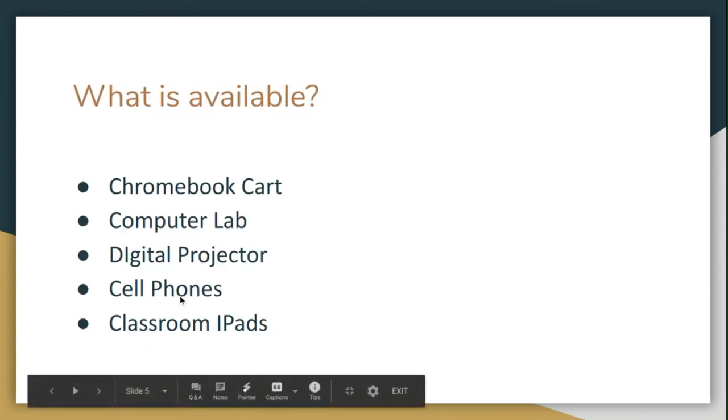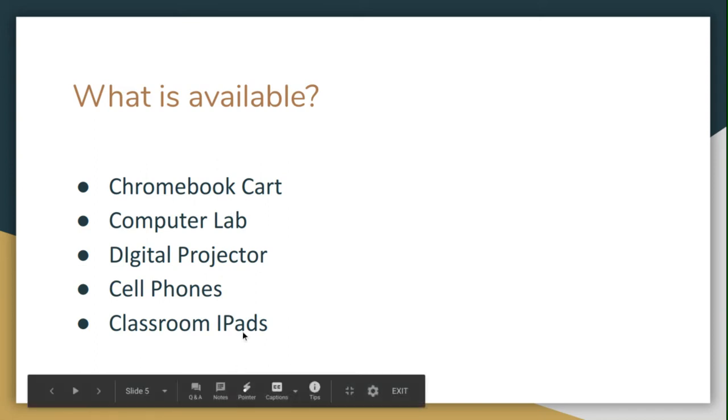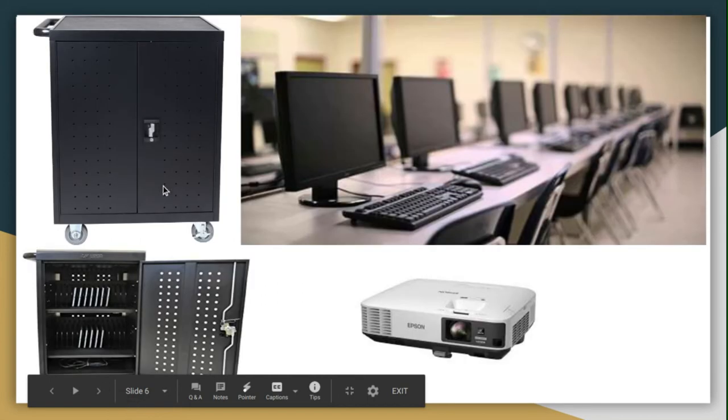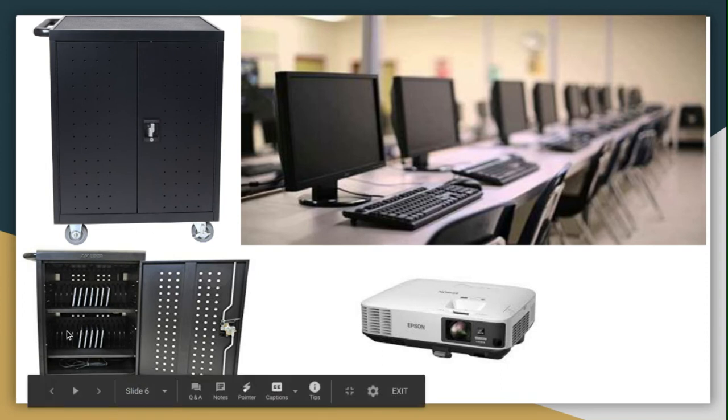So what technology is available at Mayflower? Well, every classroom has either a Chromebook cart or classroom iPads. There are 2 computer labs. Each classroom has a digital projector. The math classrooms and the science classrooms have smartboards, and most students have either a cell phone or some sort of smart tablet. This is an example of the Chromebook cart. Here's your traditional computer lab, and then here's an iPad cart.